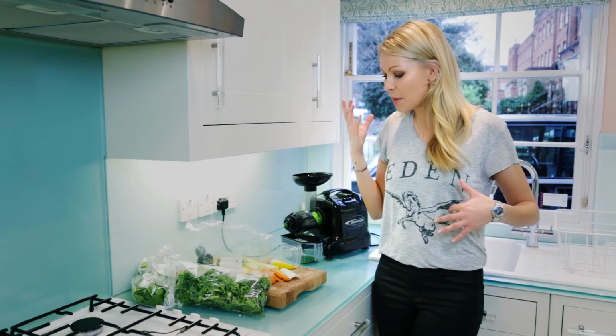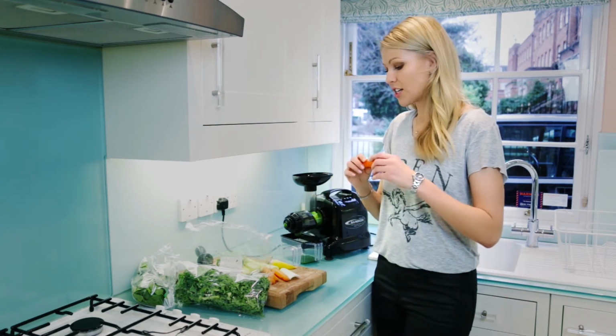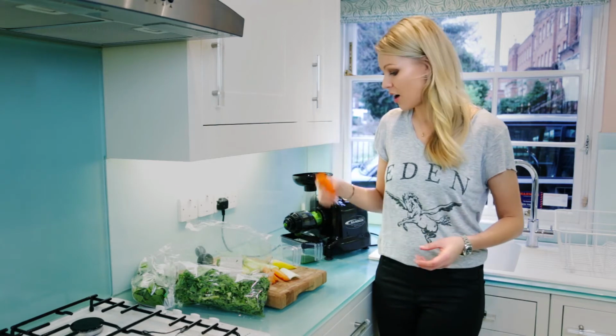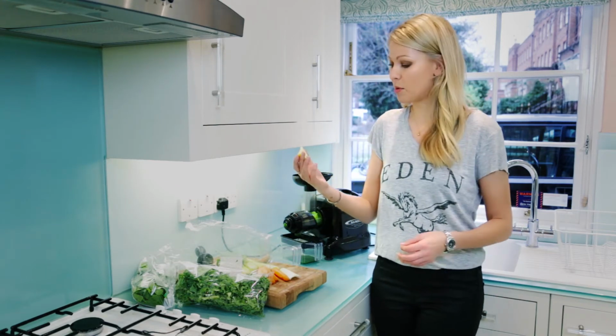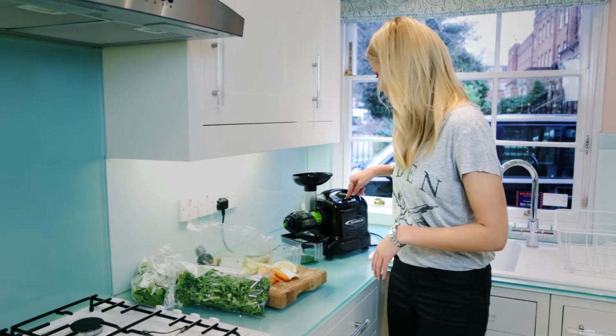Things that you would think might be acidic because they have a lot of sugar in, like carrots for example, are actually, as long as you don't have too many of them, alkaline. Like I've said in the past, people assume lemon is acidic, but once it hits your body it is alkaline forming. It doesn't really matter exactly what amount you put in.